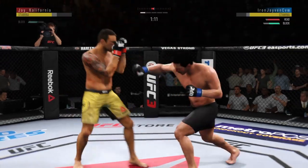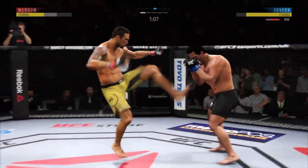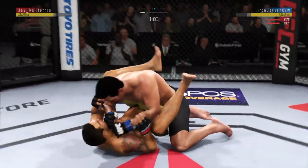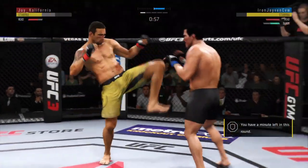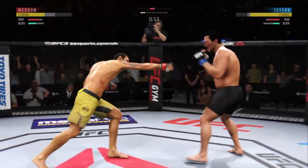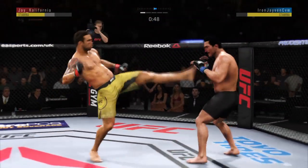Oh! Able to check that kick as well. Front kick to the face. Ooh, hit him hard with that huge hook. Hook there. Oh. Yeah, looks like a robbery on his feet. To his feet again. Amazing. Effective jab there by Werdum. Fabricio continues to attack the body.